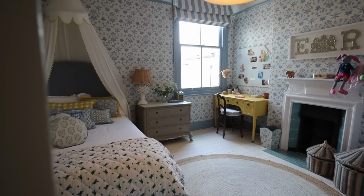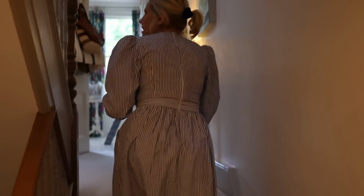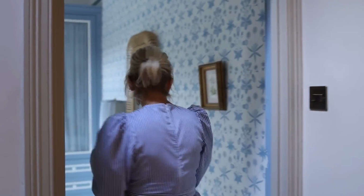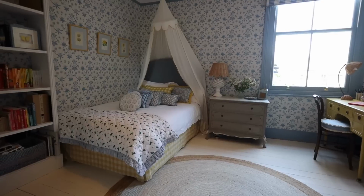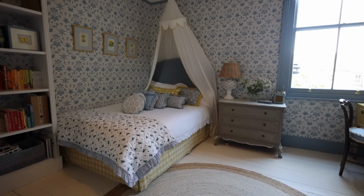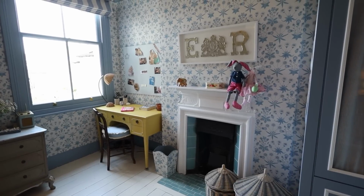So if you come upstairs, the first of the bedrooms to show you is my youngest daughter's room. So come in. So this is my youngest daughter Sky's bedroom, and we worked on this room together. She is an interior designer in the making, and she was really keen to be involved. So to give her an element of choice, and I often do this with my young clients, it's really important they feel involved and they're making decisions, but I try to give them edited options.